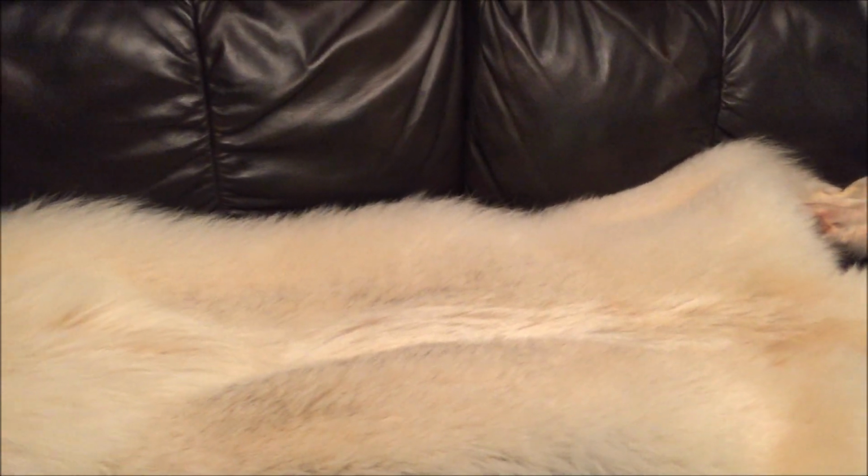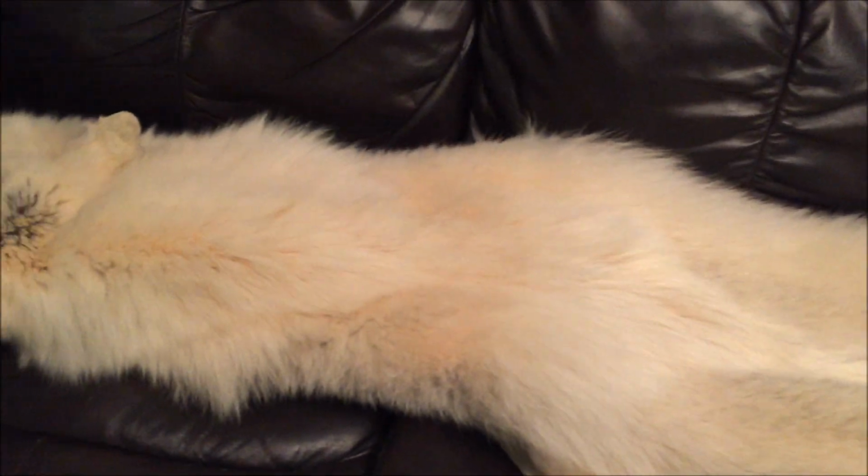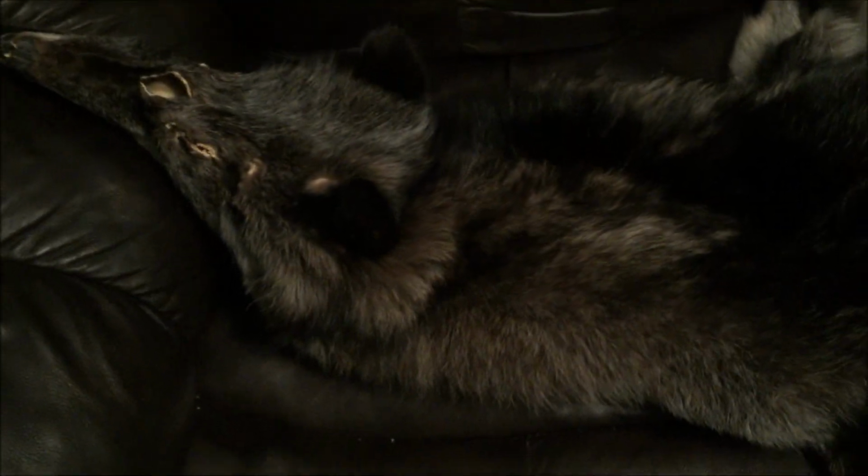And I got one more black wolf I'll go grab there and show you. Okay, this other black wolf doesn't show up that good in this lighting or the camera.